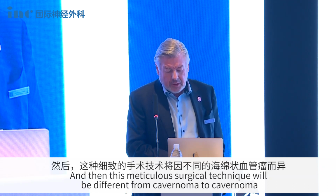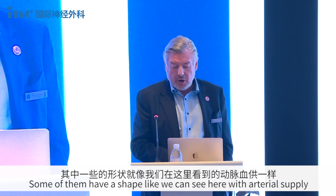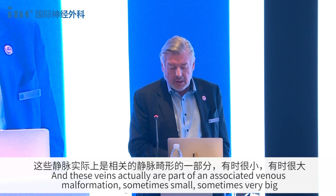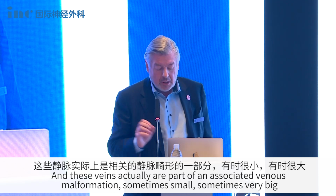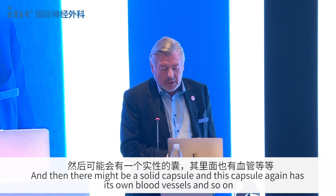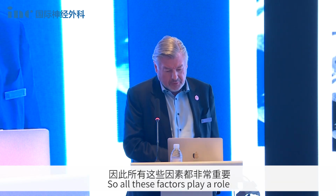And then this meticulous surgical technique will be different from cavernoma to cavernoma. Some of them have a shape like we can see here, with the arterial supply, and these veins actually are part of an associated venous malformation, sometimes small, sometimes very big. And then there might be a solid capsule, and this capsule again has its own blood vessels and so on. So all these factors play a role.